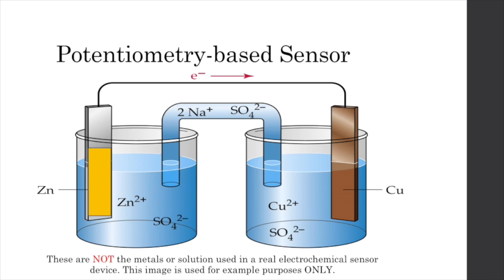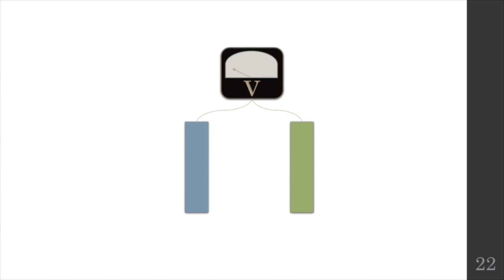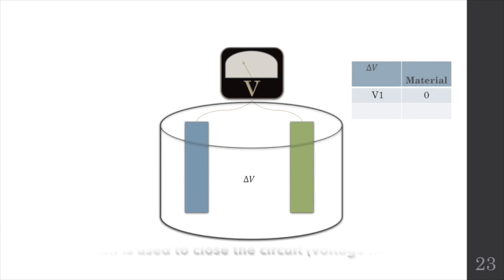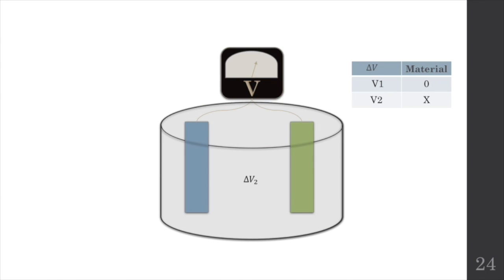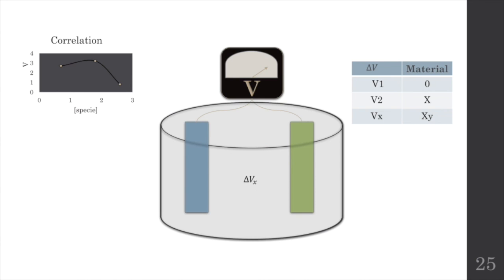As you can expect, the higher the amount of material over the top of the electrode surface, the higher the change in the potential. So based on this, we can make a graph that relates the potential as a function of material over the surface. Based on this curve, you will be able to tell how much material is found over the surface when your potential is X. To make a long story short, this is how we make potentiometric-based sensors.